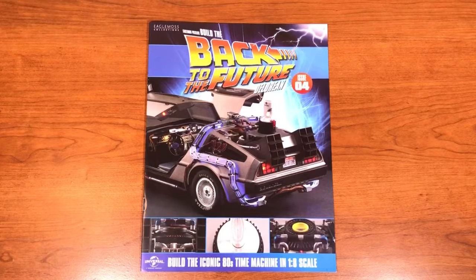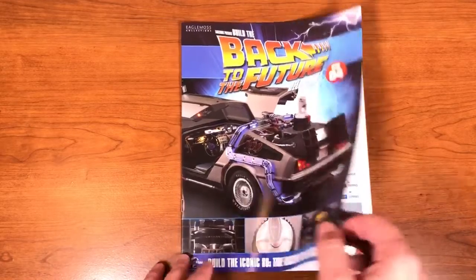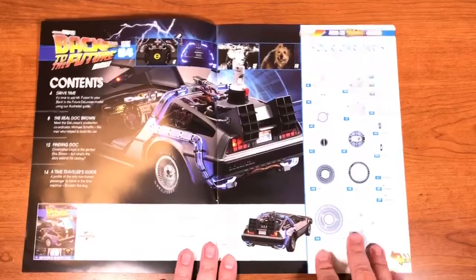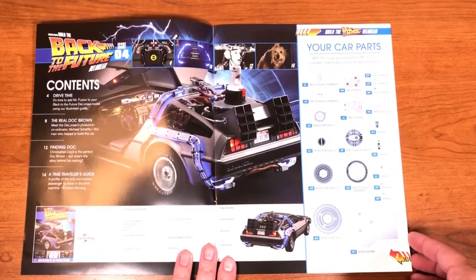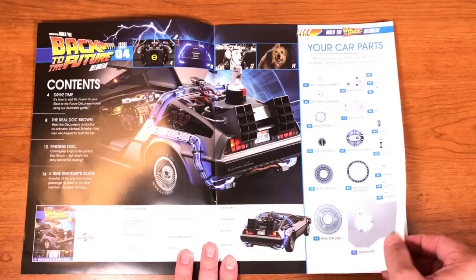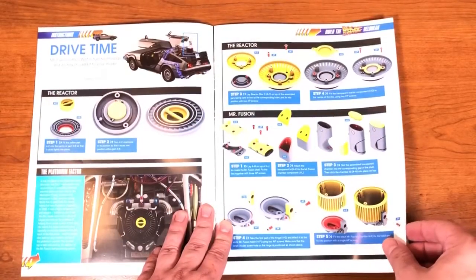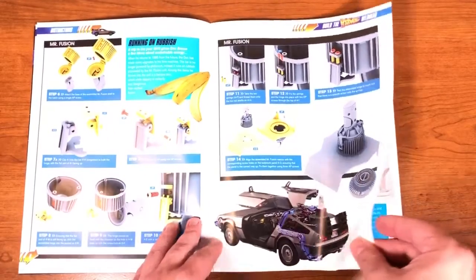So this issue right here of the Build the Back to the Future DeLorean is issue number 4. Here is the table of contents. Here are all your parts for the build. This is going to be actually building Mr. Fusion and the reactor disc, so it's the reactor chamber. And this is the instructions for the build. What does it look like? 3 pages.